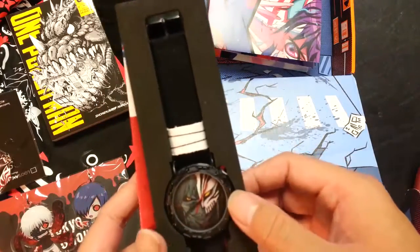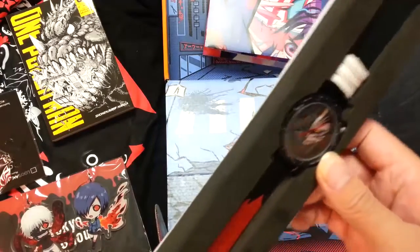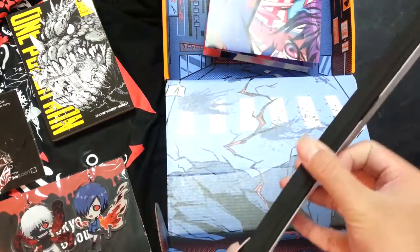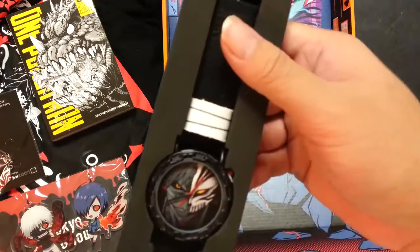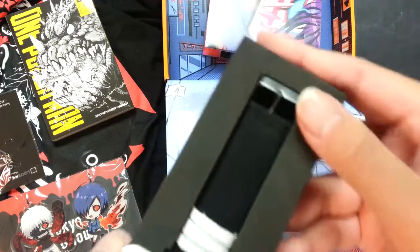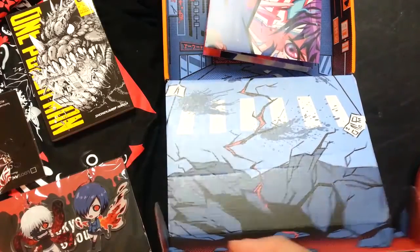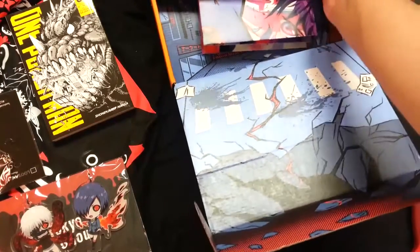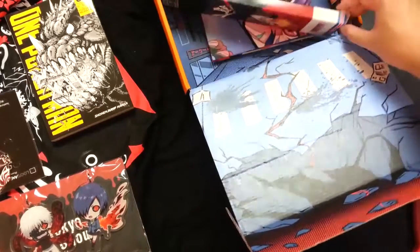I'm not sure how many people actually like these kind of things here, the watches and whatnot. I'm not a big fan of anime watches, and I don't think most people would probably buy one. They're kind of nice and gimmicky, but sure enough, one of the swords is one of the hands, which is neat. But anime watches, I guess I don't think they're as popular, but I don't know. I could be wrong. This thing barely fits in here.